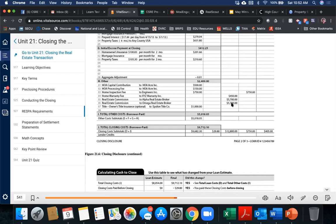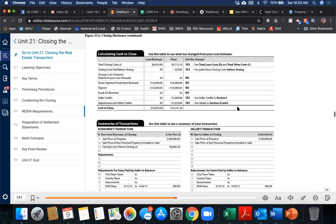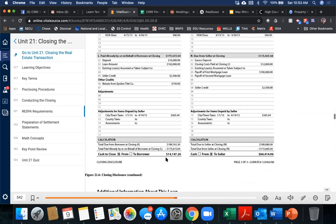And then here's our commissions. That's what we're interested in. Home warranty fees, things that maybe the seller paid for the buyer. And then we get all of this calculated cash to close. And then the front of this kind of adds it all up. And then that's how you figure out how much you've got to bring and how much they're going to get. Okay.